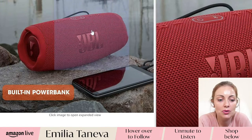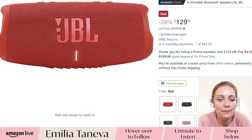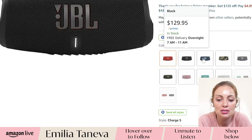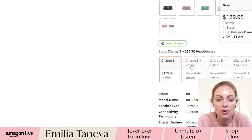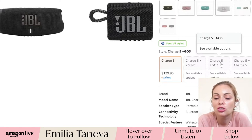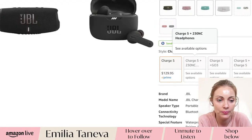And also there's a built-in power bank in this portable speaker. Check it out. 28% on today's deal page. It's also available with some additional options here under the product page. You can have the Charge 5 with the smaller speaker, or two of them are also available.